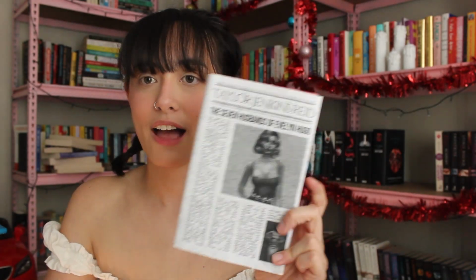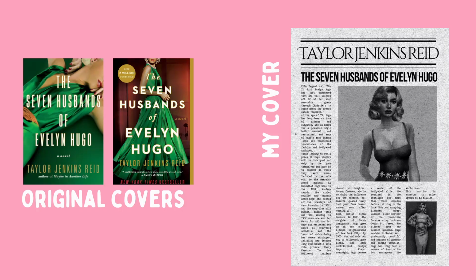So yeah, here we have, I'll put it on the screen, the original covers versus my newspaper print one. I actually ended up hating this, and I'm not gonna even put it on my hardcover, but it would be cool as an art print. So I think I'll leave it available as an art print to download maybe, I don't know. Also, but the author, I don't know, ugh.